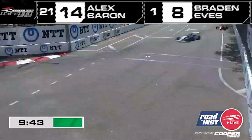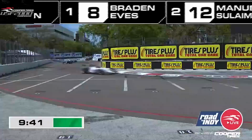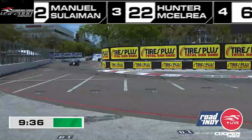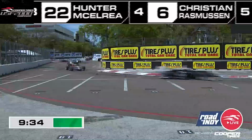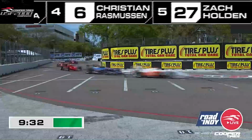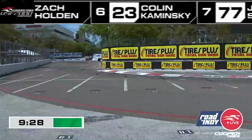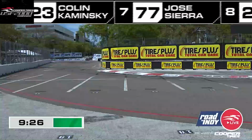That's going to be very quick cleanup. In fact, Tomaselli's going to continue, but she potentially has lost the front wing. Or, I think that's actually Sierra's wing. Not a good day to start for Legacy Autosport. They had the flip by Alex Barron and the light spin here by Jose Sierra, who was trying to go to work on Colin Kaminsky.